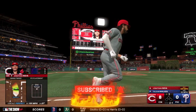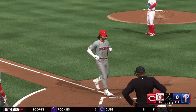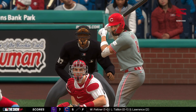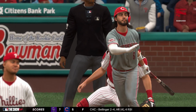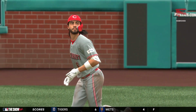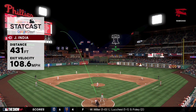Oh, now this is blasted. Way back there. On its way. Gone. A gigantic blast. His first homer of the year, and they boost their lead. It's 9-0. Back-to-back homers, always a special feeling at the ballpark, especially if it's your team that does it and those guys get to slap hands at home plate.